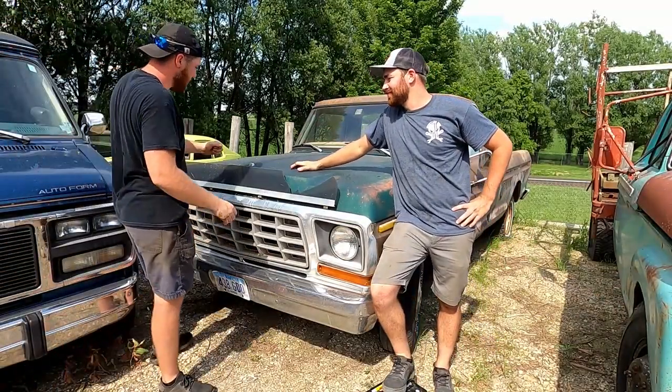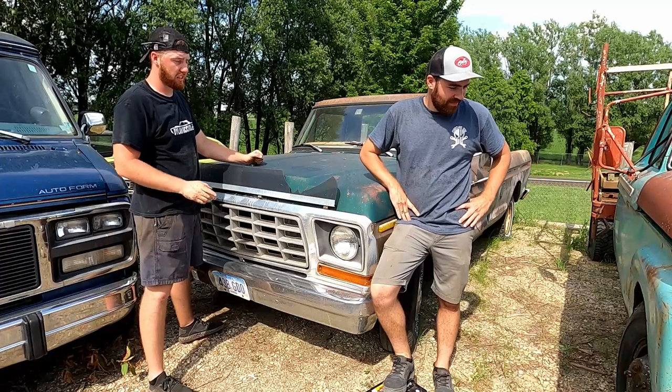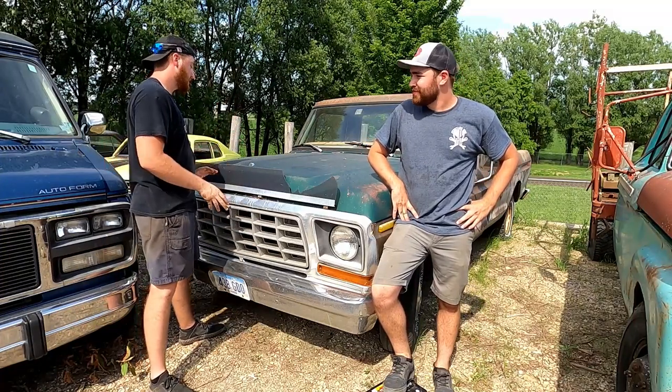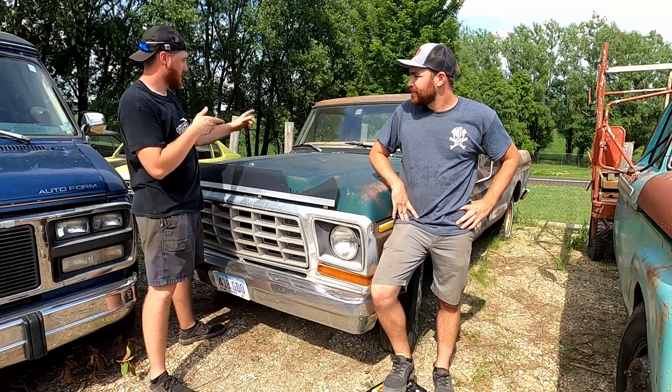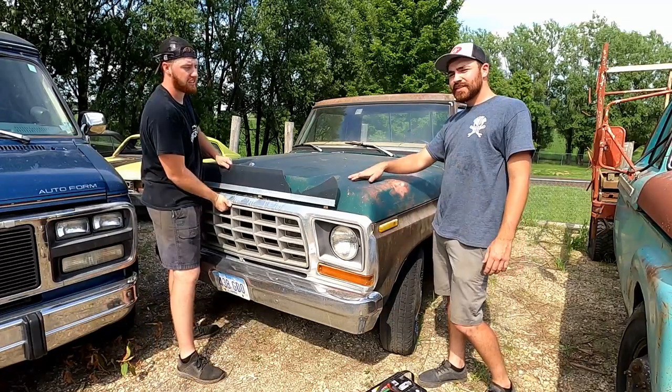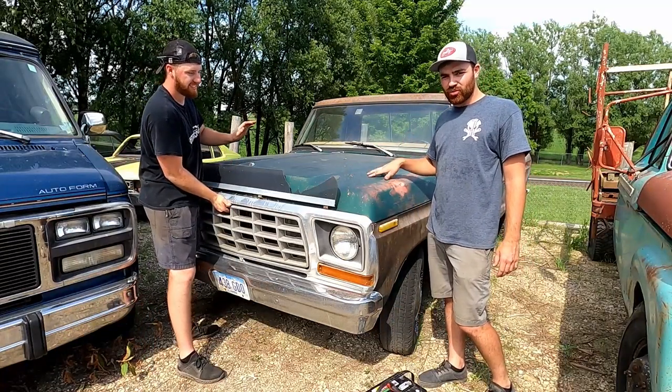What's the story with this one? So this one came from the same farm as that one, and just like that one, we pretty much gave it fuel and it fired up. So I'm hoping that happens again today. This is a 78 F-150 with a 3-speed on the floor, I believe, and an inline 6. And this is the correct color for cars, in case you're wondering. Green.